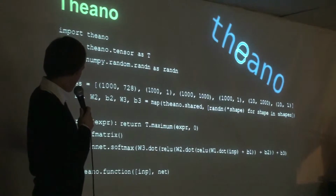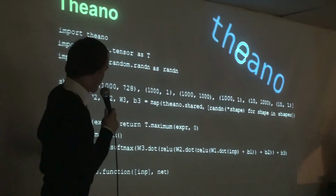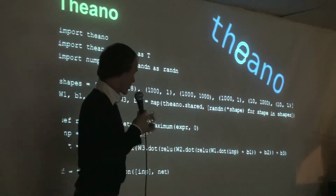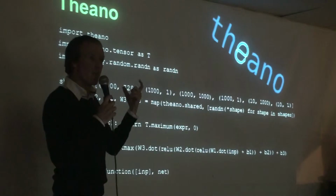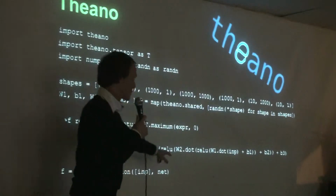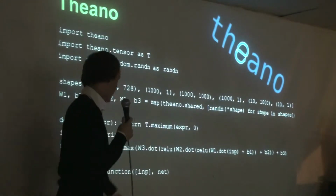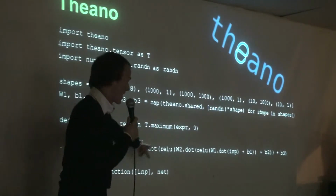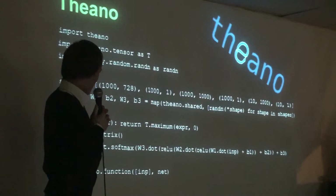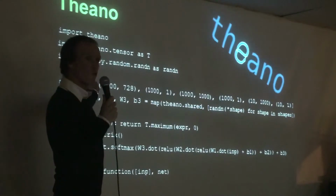Here, in net, I make one of these mathematical expressions that I talked about. I take the input, I make a dot product of the first weight matrix with this input, I add a bias, I take the rectifier linear unit of that, I multiply it with another matrix, add another bias, take another rectifier linear unit of that, multiply it with another matrix, add another bias, take a softmax, and have an expression.